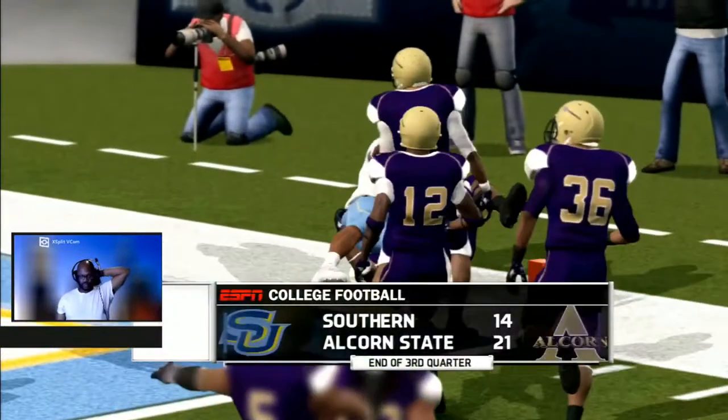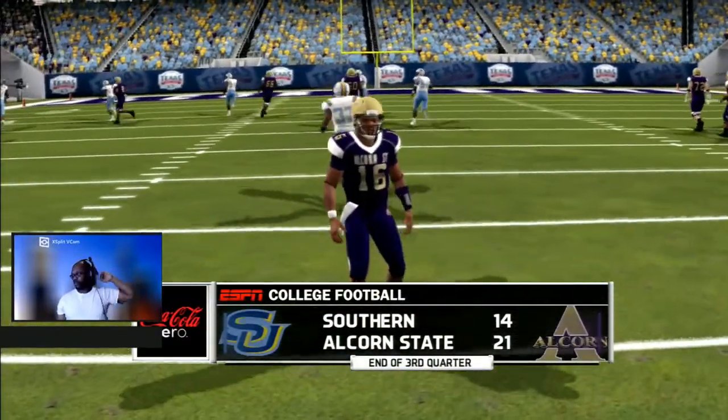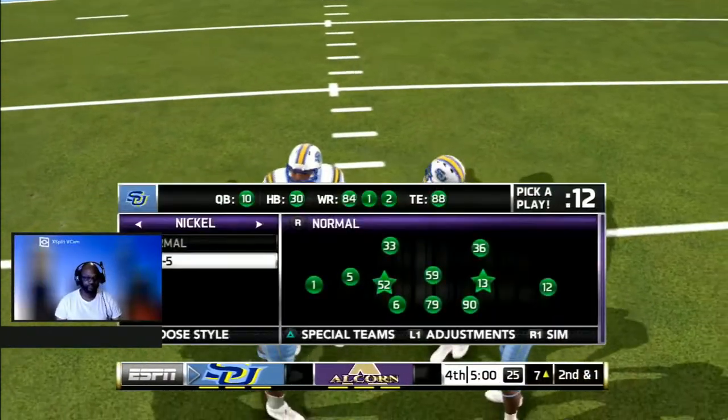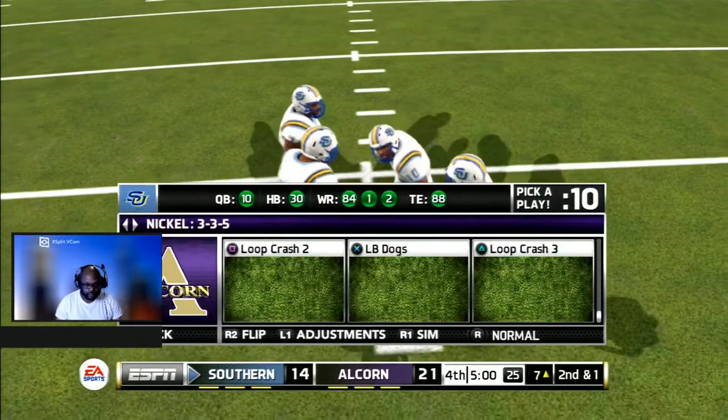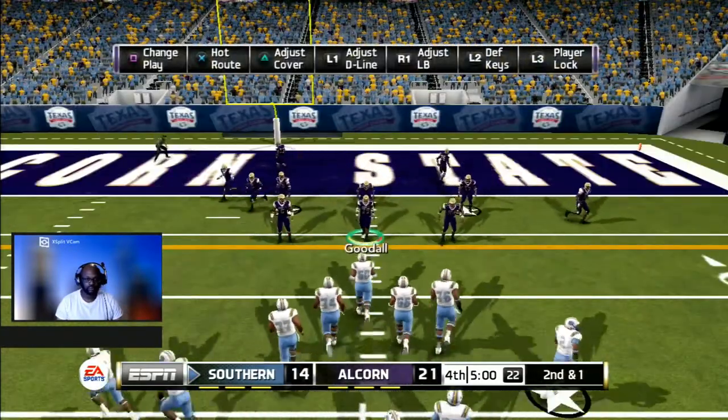Game so far, and it looks like it'll be decided in the fourth. 21-14. Welcome back to the action here as we resume play here in quarter number four.